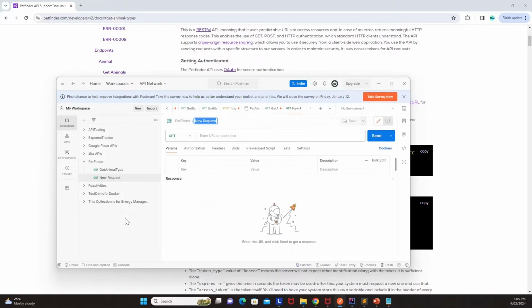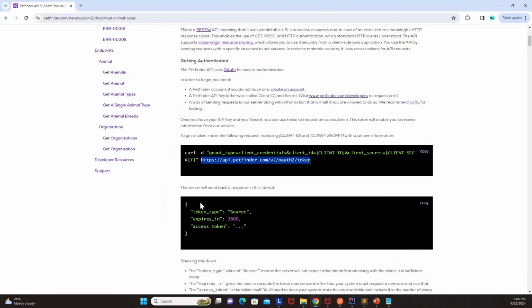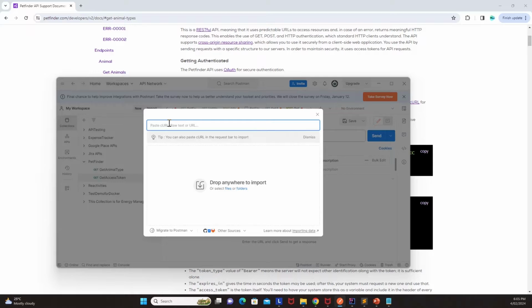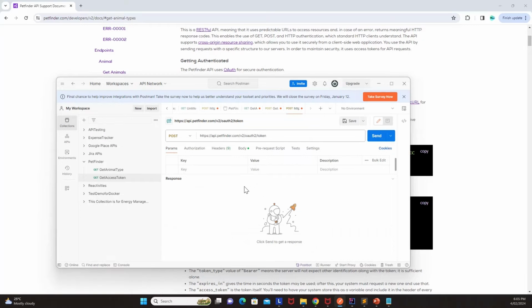I just created it, and over here I'll name this get access token. We have to authorize first, we have to get the access token first, and this has to be a post API. How do I know that? If I go back here, copy this snippet, go back and import it and paste it over here, you can see that it's a post call.